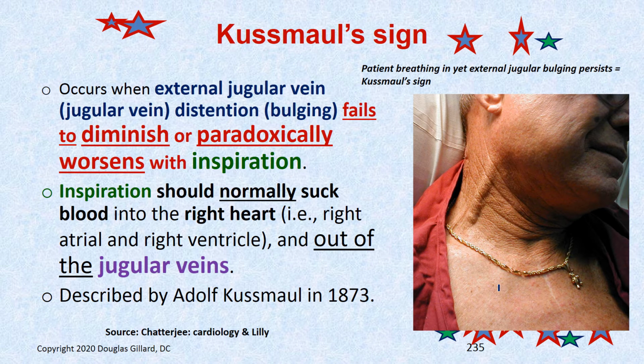But if you can't get blood into the heart, I guess I could draw his atrium, ridiculously too big, but there's his atrium. So when you take a breath, that blood should go right in there and then be processed into the lungs. But if there's a beaver dam here and you can't get in, maybe it's some stenotic tricuspid valve and the blood can't get in, it can back up into this. It can actually get worse, make this thing bug out even more. Okay, that's one cause of it.